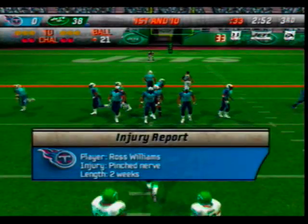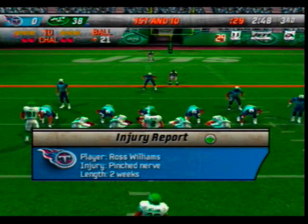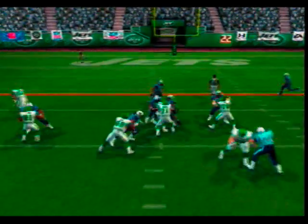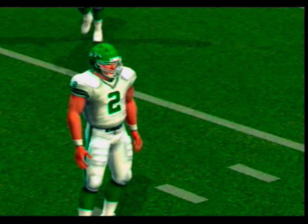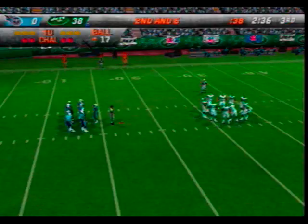First and 10, the 21-yard line. In regard to the injury, they have decided to keep him on the sideline at least for now, and his return appears to be doubtful. Hand it off to the back. Bennett is there for the tackle at the 17-yard line. Williams with a nice burst through the middle that time. 5-yard pickup.